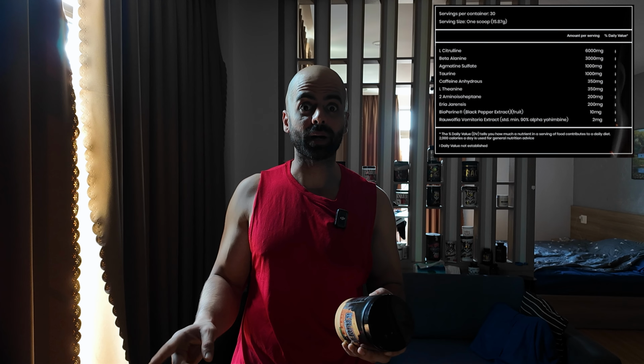Then we have taurine, 1 gram. This is good for pumps, as well as it functions like an electrolyte, helping you with your endurance and your workout. Then we have caffeine, good old caffeine, the granddaddy of stimulants, 350 milligrams. This is going to fight off the fatigue by blocking the receptors from binding to the adenosine neurotransmitter. So that way you're literally blocking the neurotransmitter that would otherwise make you feel tired.